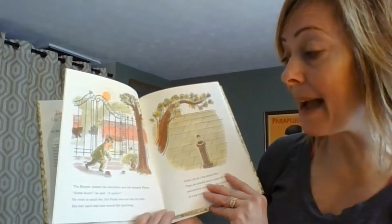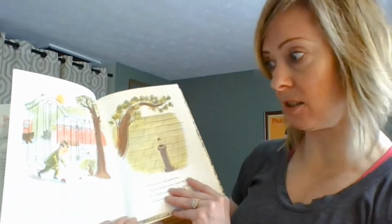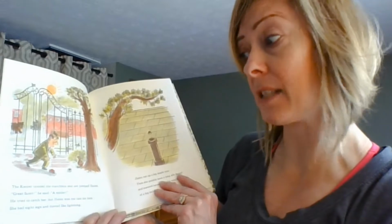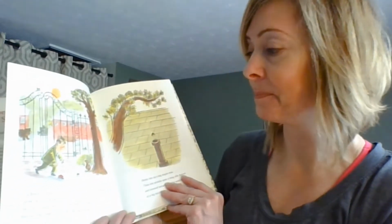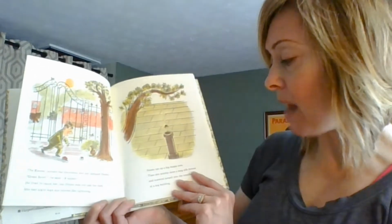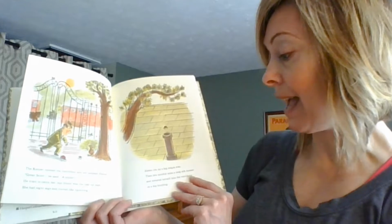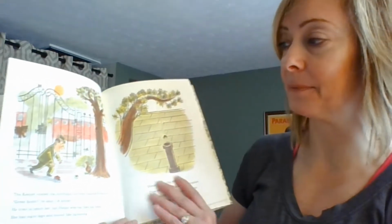The keeper opened the matchbox and out jumped Helen. "Great Scott," he said. "A spider!" He tried to catch her, but Helen was too fast for him. She had 8 legs and moved like lightning. Helen ran up a big maple tree. Then she quickly spun a long silk thread and lowered herself into the ventilator of a big building.